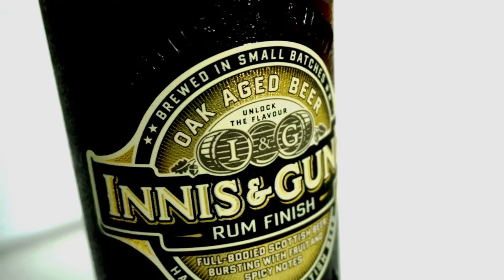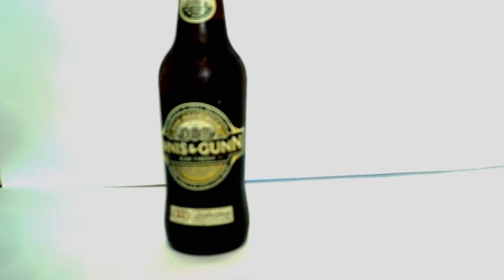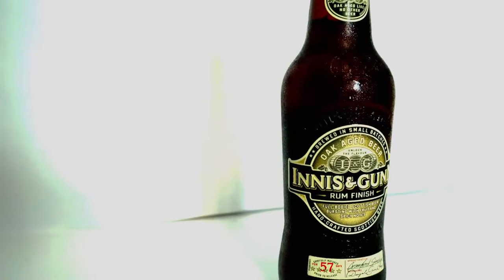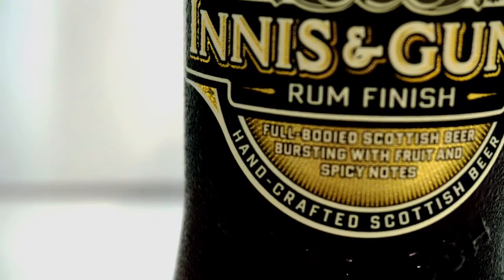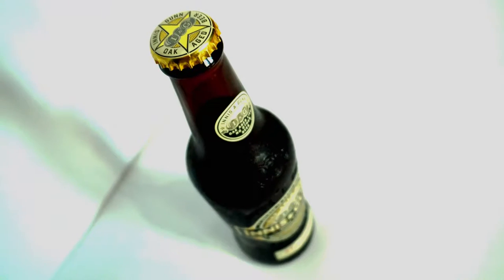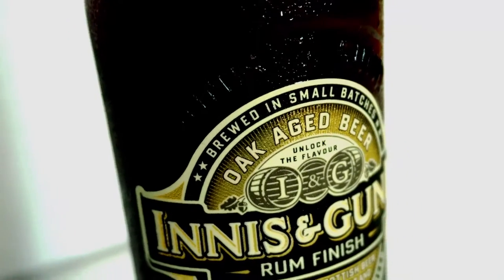Innis and Gunn, based in Edinburgh, brewed in Glasgow, has only been around since 2003, but has already become the second most popular British beer in Sweden and the most popular British beer in Canada. There's an answer to a Jeopardy question right there for you. Known for their barrel-aged beers, Innis and Gunn is sold in bars and liquor stores throughout Britain, but also in Innis and Gunn-owned brew pubs, where they showcase not only their own beers, but local brews, and offer some pretty good food to go along with that beer as well.